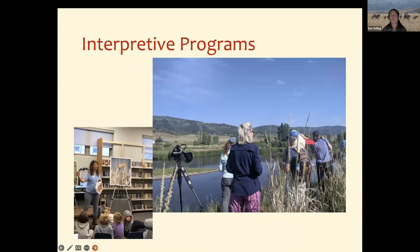And then we also do some interpretive programs. So the other week I did a program at the Oak Creek Library that talks about sandhill crane migration. We do different programs for different community groups, just to get the word out about sandhill cranes.